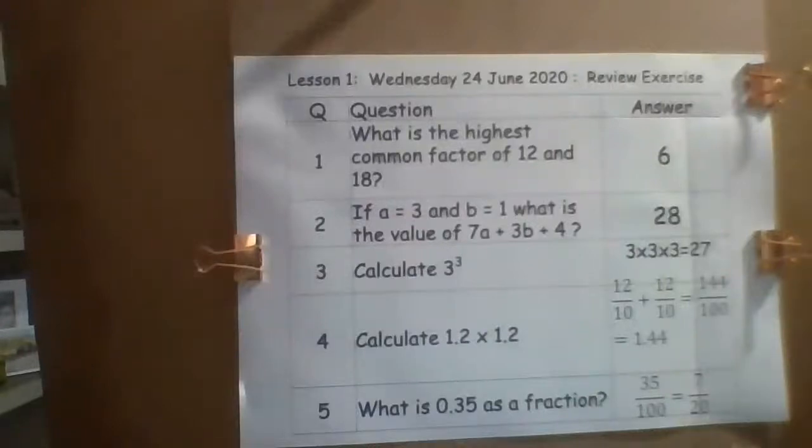1.2 multiplied by 1.2, we talked about this yesterday, how if you convert a decimal into a fraction, it helps you know where to put that decimal point. So you had an answer of 1.44. And finally, 0.35 as a fraction is 35 over 100, which you can simplify down to 7 over 20. Hopefully you've all had a chance to mark those. Let's get started with today's questions.